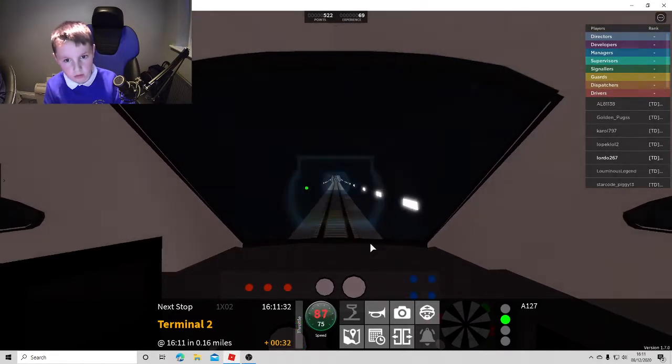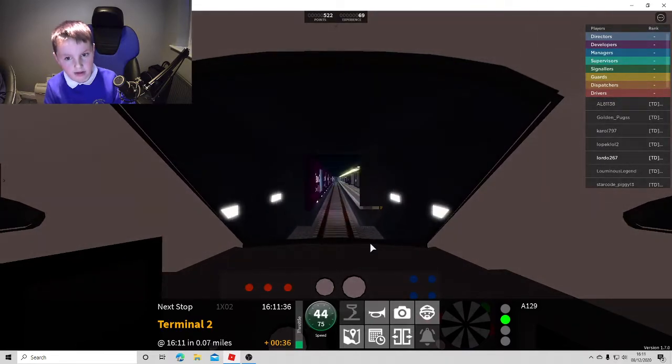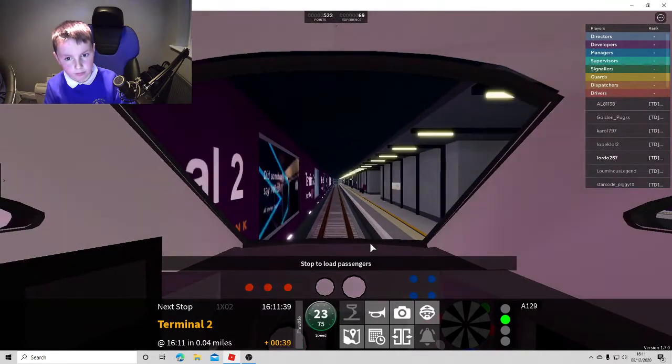We will shortly be arriving at Airport Terminal 2. Platform 1. This train terminates here. This train is the service from Stepford Central.